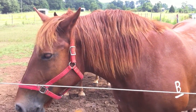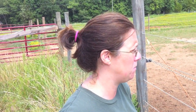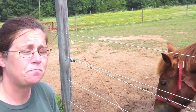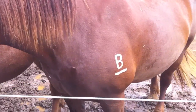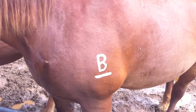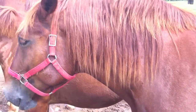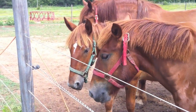Actually, the B-Bar, that's a whole other story. We got these horses from B-Bar Ranch in Emigrant, Montana. They are the largest breeder of Suffolk Punch draft horses. And B-Bar Ranch is a 17,000-acre ranch in Montana. So there they have to breed, and they have to brand the horses with that size of a ranch. So that's why these girls have the brand on them. These two were born here, so they don't have the brand.